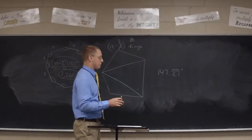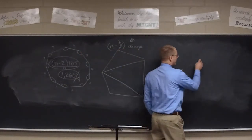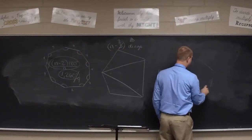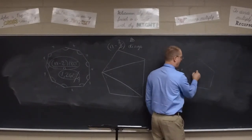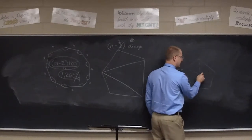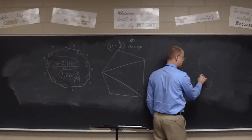If we have a regular polygon, though, and some of you mentioned this term moments ago, there is a clearly defined center point at which all the angle bisectors must meet.